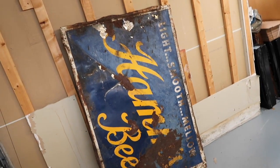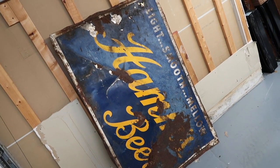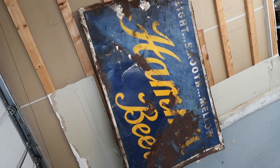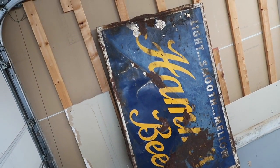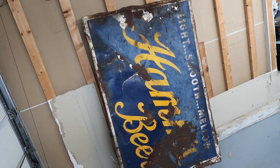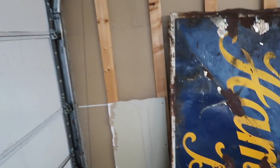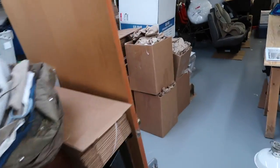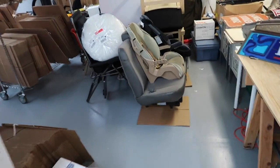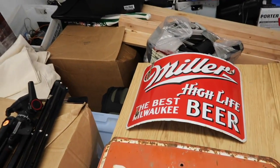Now this, for $100, you'll never find another one. Even though it's roached, find me another Ham's beer, 3/4 billboard, light, smooth, and mellow for $100. That's really cool. That'll hang on my wall until I'm dead, and it still will look like that, and you can still read it.